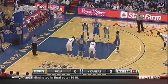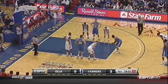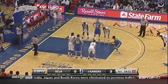Well, Bill Self, like Ben Howland, is in his 8th season. Since he began in 03, no school in the NCAA has had a better record. Of course, the NCAA title in 08. Well, the amazing thing is 6 straight Big 12 championships.